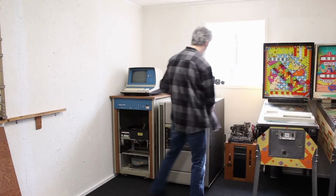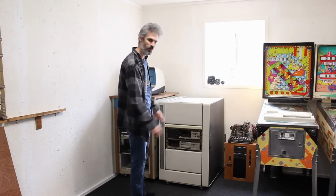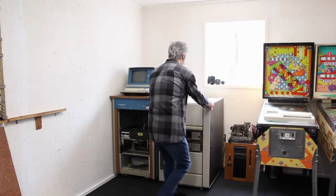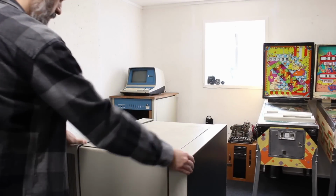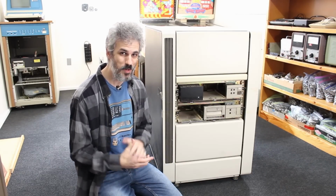And then having it stuffed here in the corner is gonna make it a little difficult to figure out what's going on. So let's just go ahead and wheel it right on out here to the center of the room. Well, and here it is in all of its glory. Now that it's in the center of the room, we can get a much better look at it.